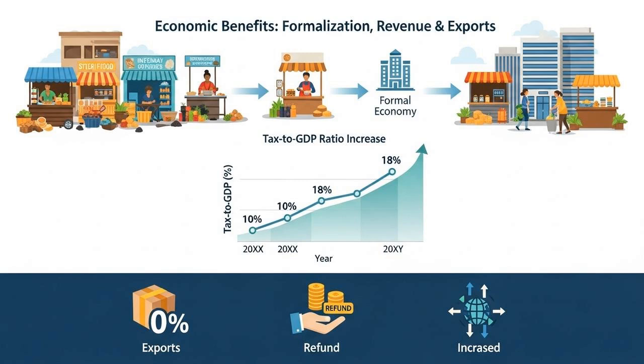Furthermore, GST can boost a country's exports. Under the system, exports are typically zero-rated. This means not only is no tax charged on the final export, but the exporter can also claim a full refund of all the GST they paid on their inputs. This ensures that taxes are not exported, making the country's goods more competitive in the global market.